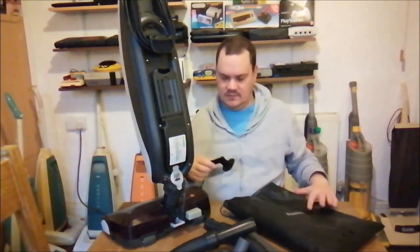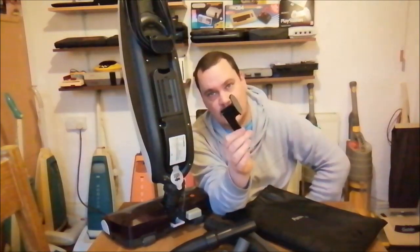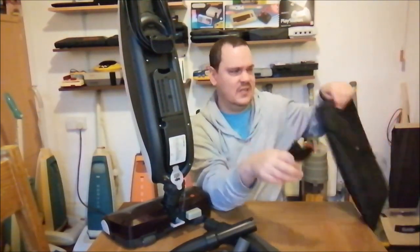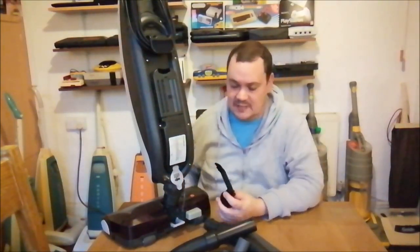And finally, in your tote bag, you get this bizarre piece of plastic. Now, unless you read the book that came with this cleaner, you wouldn't know what this is for. But I'll show you what this is for now, and you'll see it in use later. I sort of repeat myself, sorry about that. That's what comes from filming it out of sequence. Let's get rid of that. I'm going to put the whole damn thing in the bin.